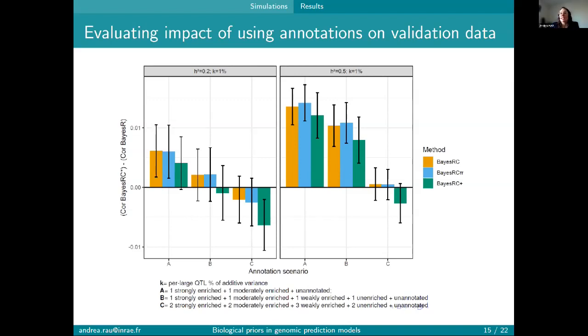And then we do see that there are cases where having overly fuzzy, let's say, annotations that mix in non-informative annotations with the rest can actually lead to a detrimental effect on the performance of the model. So we do worse in these cases when we use the Bayes-RC and Bayes-RC-O methods than we did if we had just used a standard Bayes-R approach. So that suggests that there are cases where we should be careful about what annotations are included in a model. And it's not a free-for-all to be able to put in everything that we have available to us.